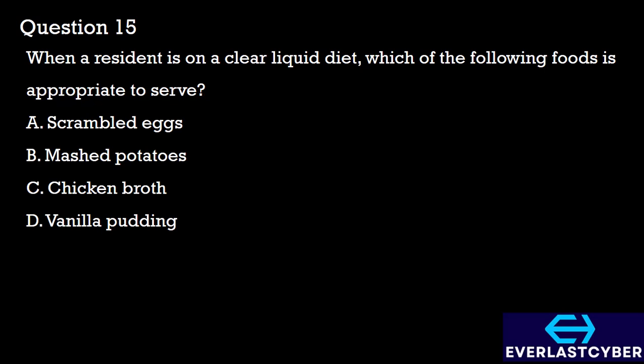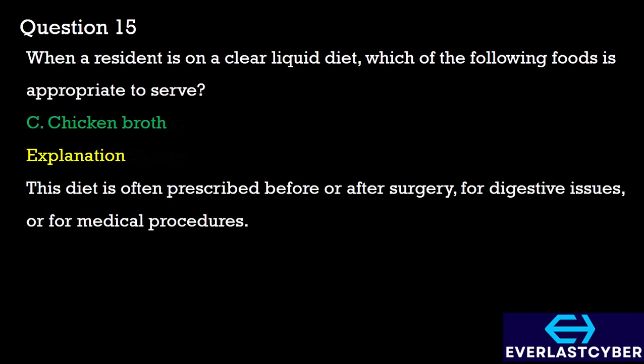Scrambled eggs and mashed potatoes are solid foods and they are not allowed on a clear liquid diet. Vanilla pudding is not a clear liquid because it is opaque and it contains dairy, which is inappropriate for a clear liquid diet. So chicken broth is a clear liquid and it is suitable for this type of diet. A clear liquid diet consists of transparent fluids that leave little to no residue in the digestive system. This diet is usually prescribed before or after surgery for digestive issues or for medical procedures. So acceptable options include water, broth, clear juices, and gelatin. So our answer here is option C.